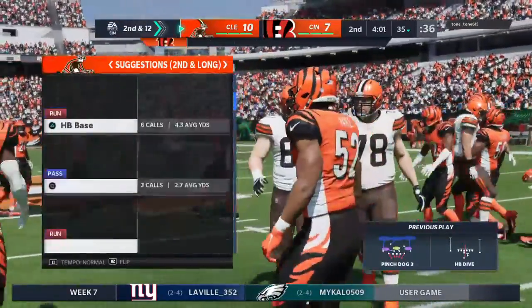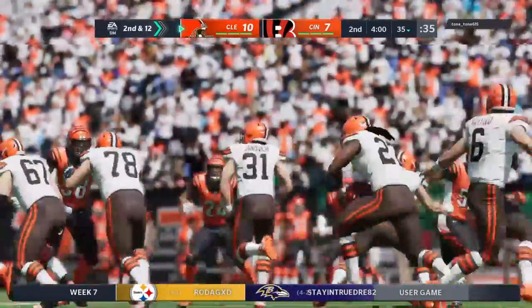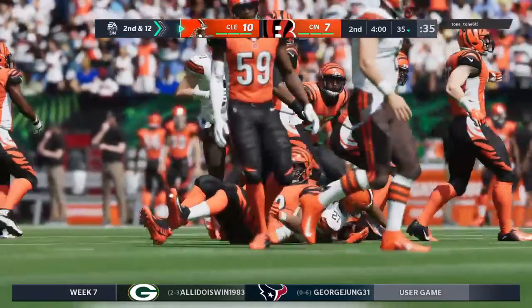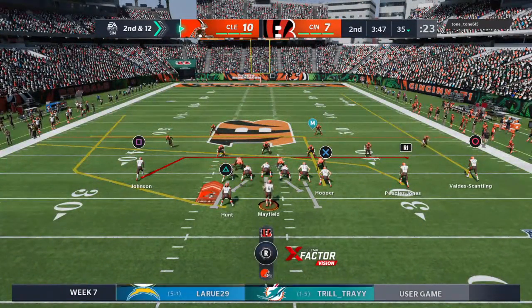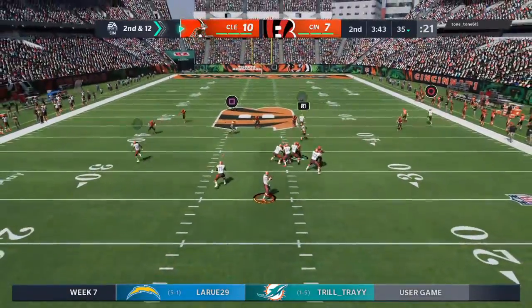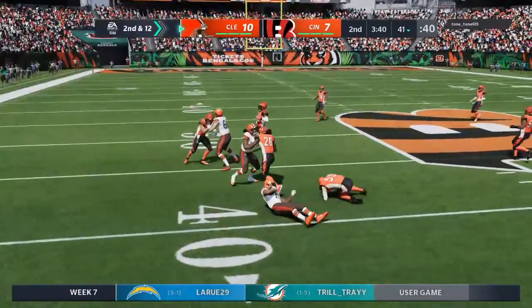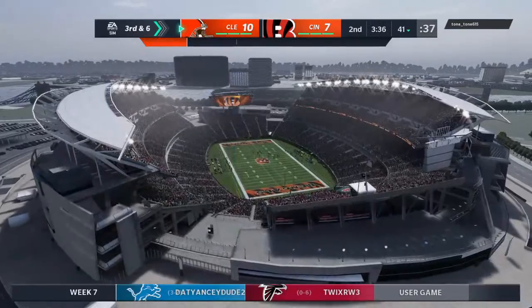And he still has yet to get on track in this first half as they're going to stop him behind the line. 2nd and 12 at the 35-yard line. On 2nd and 12, Mayfield. Quick hitter here, it's complete. 6 yards is the pickup, and that'll lead to a 3rd down.